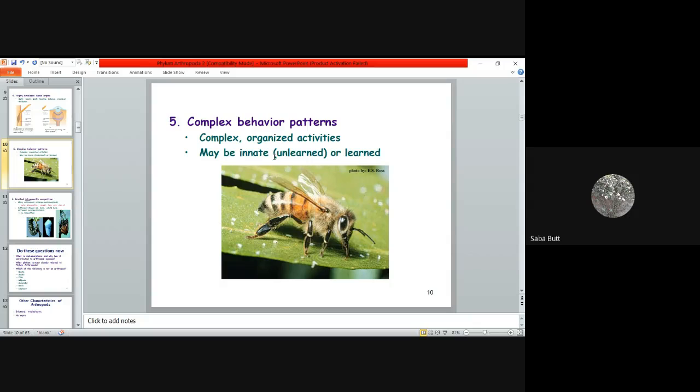Now these behaviors may be innate, unlearned. Some behaviors are unlearned; they know it from birth, or some are learned. Some they can modify and change their behaviors. For example, if they are not getting one type of food, then they will find the other food, which could be learned. But they have to get the food. This is unlearned, innate.